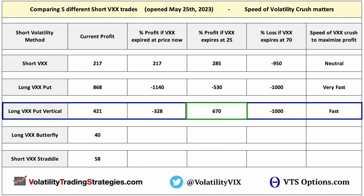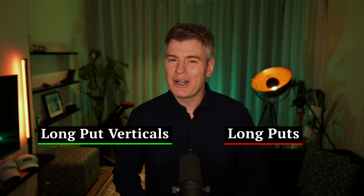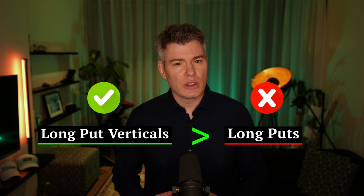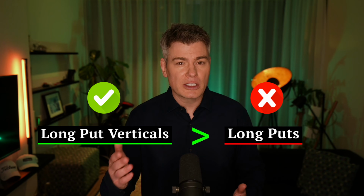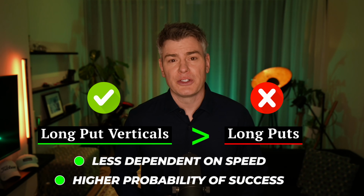If it happens slowly and does eventually get close to the price prediction, well, the long put vertical still will be profitable, but the long put option won't be. Those ones still need the VXX to go down fast and then just keep going. So if you were to ask me straight up which one of those is better, I don't think there's any question. Long put verticals in the vast majority of cases are superior to long put options. Less sensitive to speed and much easier to make money with.